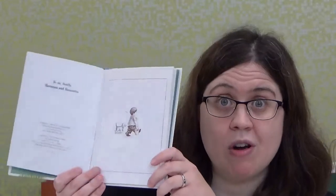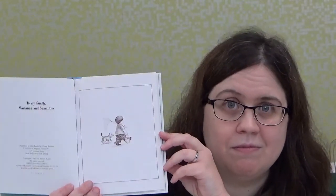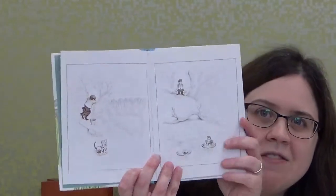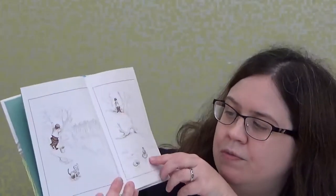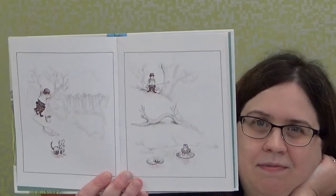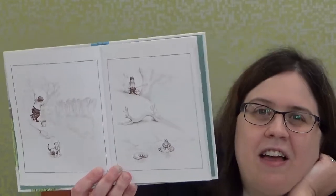And he has his dog with him. Now if you go outside, boys and girls, do you have your dog or your cat with you? Possibly. But let's see what happens next. Oh, in the next page, it looks like the boy spots something. So it looks like he sees something in the water. And the dog is just sitting there. Oh, and what do you think is here sitting on the lily pad? Looks like a frog, right?